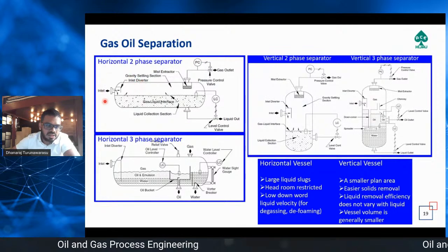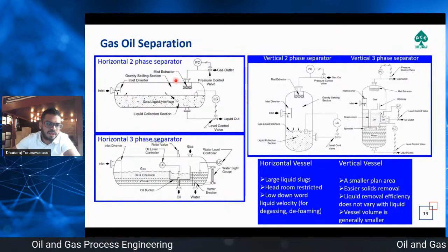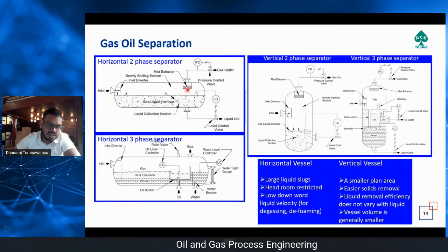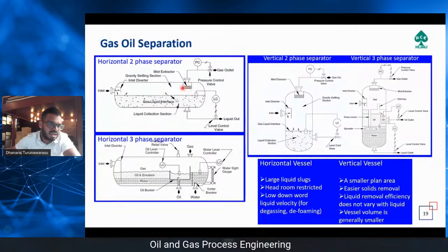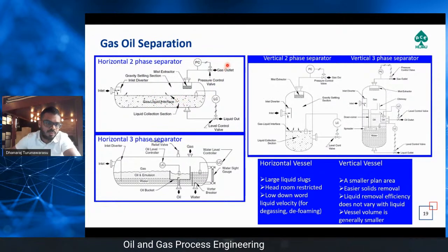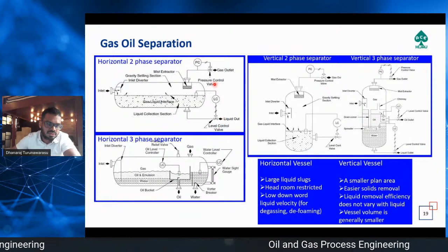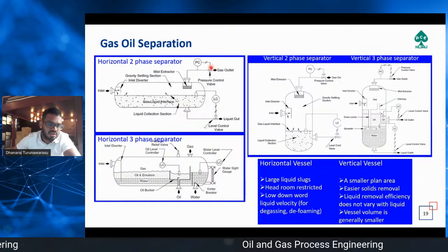Most of your separation will occur in this section, about 70-75% of your separation. In your gravity settling section, the droplets of oil that are heavier will drop to the liquid phase, whereas your mist eliminator removes any small droplets that are entrained in your gas. It will coalesce the small droplets into bigger droplets, and eventually they drop into the liquid phase. The pressure of your vessel is controlled by your PCV, which is your pressure control valve, and your liquid level is controlled by your level control valve. This is controlled through a mechanical device or final control element, which is your control valve.